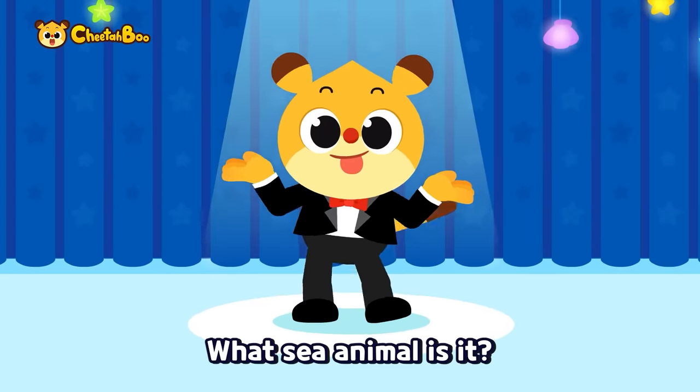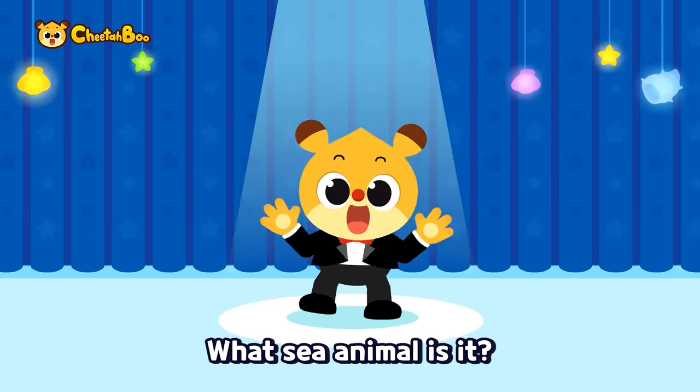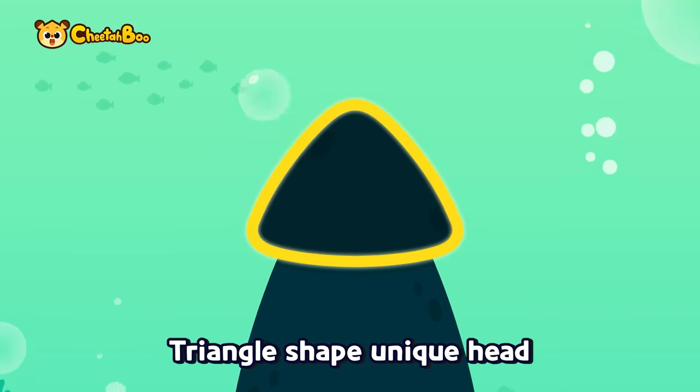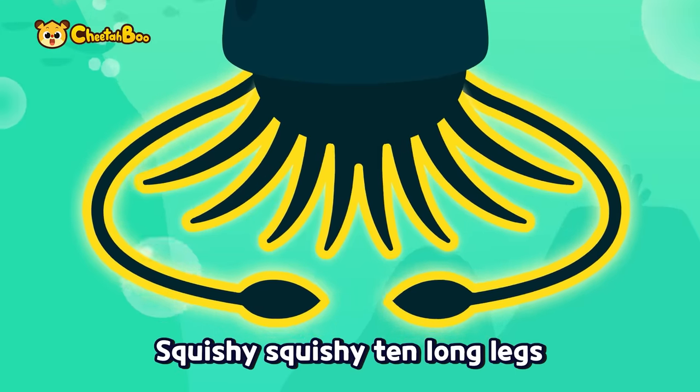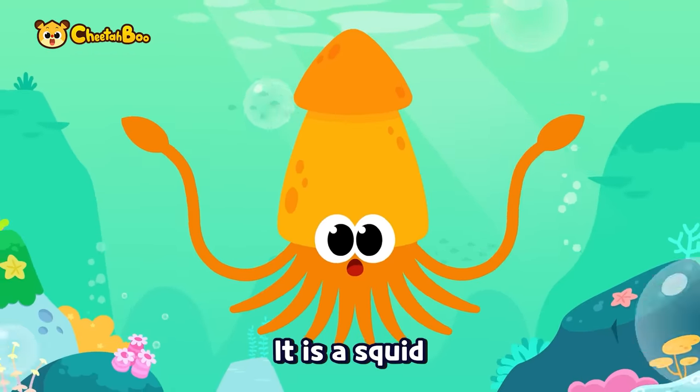What animal is it? Guess what it is? Triangle shape. Squishy, ten long legs. Aha, I got it. It is a squid.